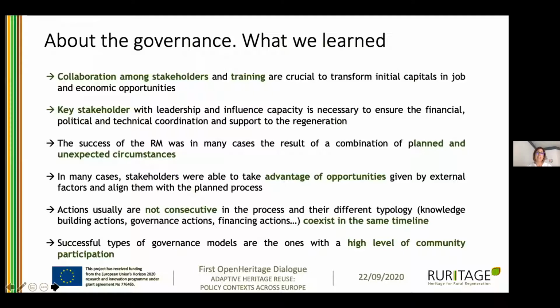And finally, the successful types of governance models that are linked with the regeneration practice analyzed in Ruritage are the ones with a high level of community participation. Community participation shows to be one of the key factors in rural regeneration and is at the base of every action that should be taken in rural areas for promoting sustainable growth.